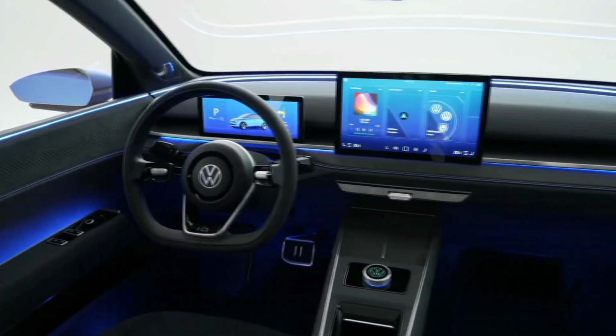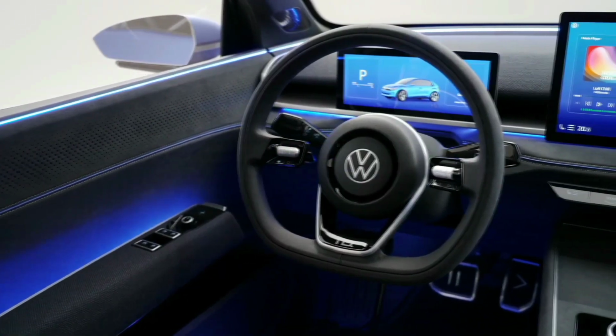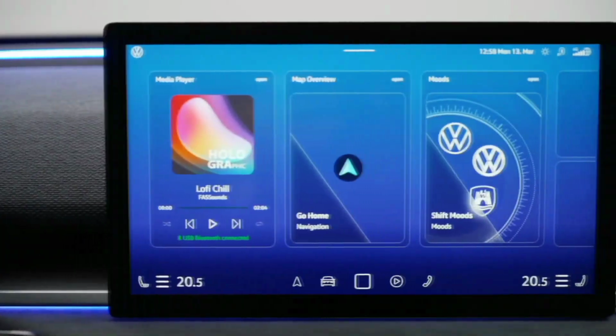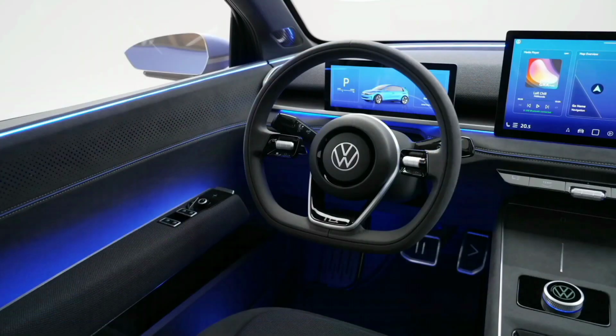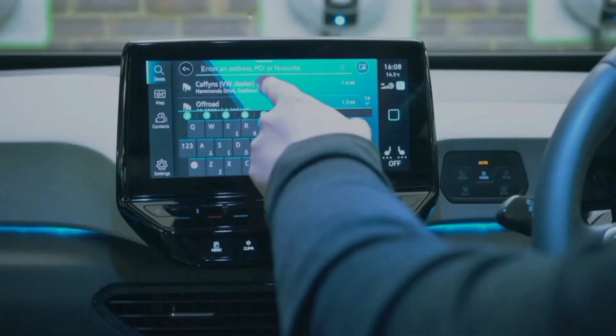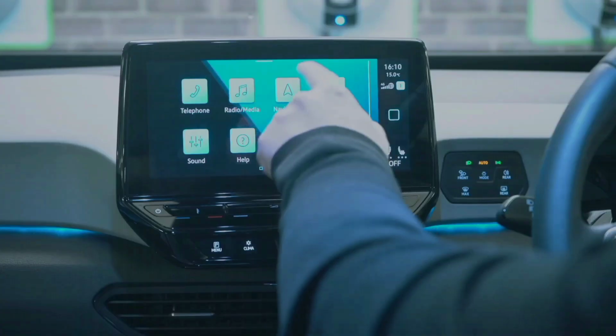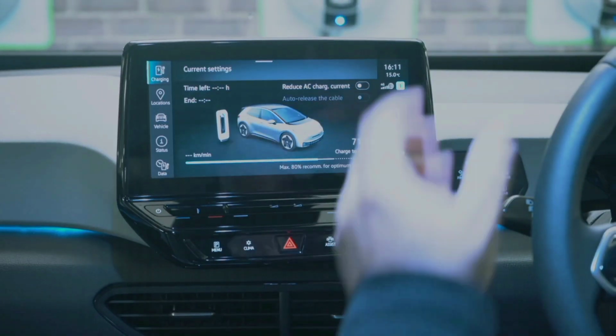On the same heavenly horizontal axis, behold a glorious 12.9-inch touchscreen infotainment system. With its intuitive menu structure and lag-free operation, you'll be navigating the digital realm with the grace of a seasoned tech maestro. Unlike its touch slider counterparts in the ID models we've seen so far, the new AC control panel breaks the mold with illuminated buttons, giving you precise control with a touch of elegance.